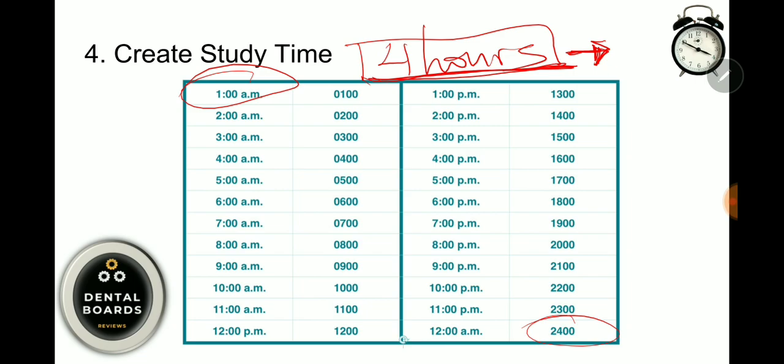If you are a night person, you can study. You can wake up at 1 a.m. and study for 4 hours, up to 4 a.m. Okay, eat your breakfast and whatever you like to do between breakfast, and if you start your work at 8 a.m., then you can be at work.